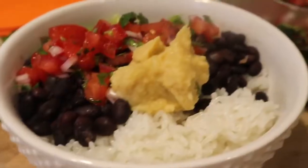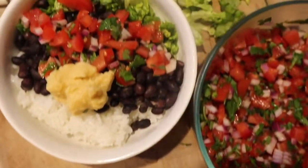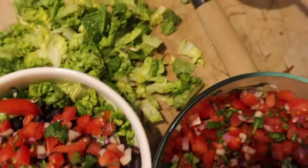And then I put all this together with some white rice, my homemade hummus, the beans, the pico de gallo, and the lettuce, and it was delicious.